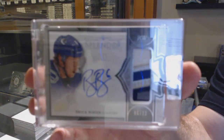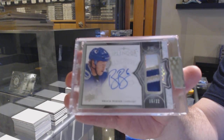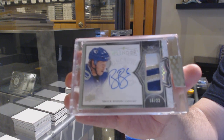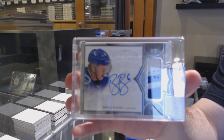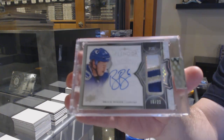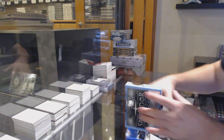Signature shots to 249 for the Ducks, Troy Terry. I'm really hoping that's what it is, because that'd be pretty badass. Troy Terry. We've got a Chicago Blackhawks, Dylan Sikura. Rookie auto.